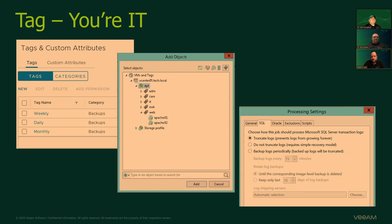Oh yes, and apologies here. As I was mentioning, grouping jobs together is very ideal for, let's say, SQL, where you need to go in and add some additional settings within the job itself. Say you want to truncate the logs, or maybe you might want to have multiple SQL jobs, one where the logs are truncated like this, another one where they're backed up periodically every 15, 30 minutes. It really gives you the granularity to add your workloads to a job that really fits the bill for you. So with that, I'm going to pass it along to Jim.